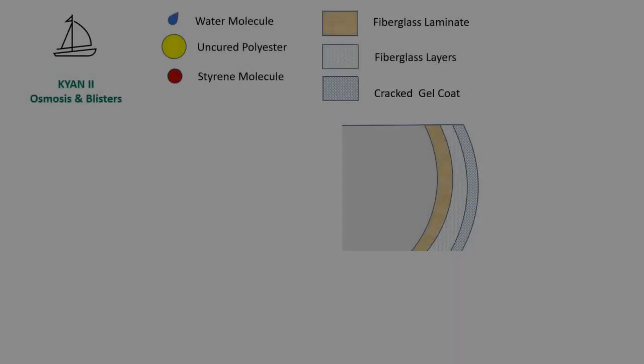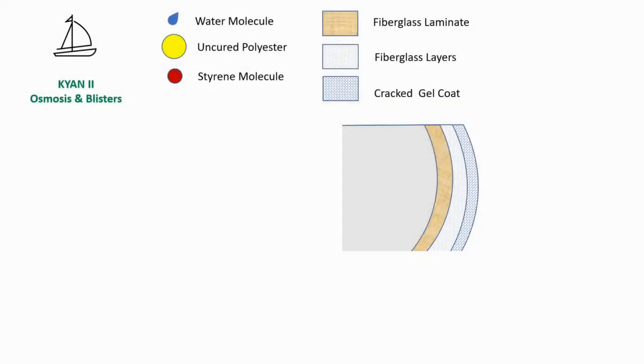The definition of osmosis is any molecule that can pass through a semi-permeable membrane. The ingredients for fiberglass osmosis are a combination of water, uncured polyester, and styrene. Polyester uses styrene to cure itself. With uncured polyester, the styrene can lie dormant until exposure to water, after which a glycol acid forms and slowly destroys the glass strands. Starting at the gel coat, a water molecule can migrate through cracks and uses capillary action to penetrate to the fiberglass.